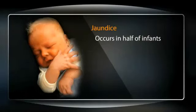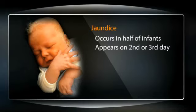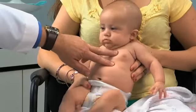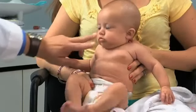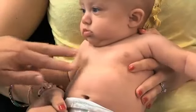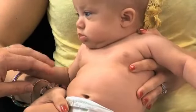Normal physiologic jaundice occurs in half of all infants, appearing on the 2nd or 3rd day of life, peaking at about the 5th day, and usually disappearing within 1 week. Pressing the red color from the skin allows better recognition of the yellow of jaundice. This infant displays no sign of jaundice.